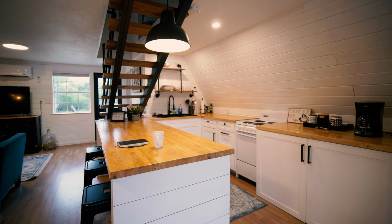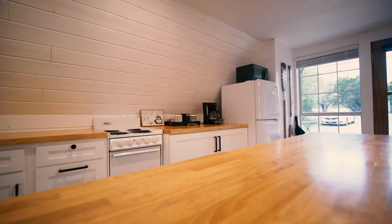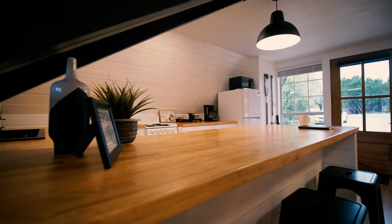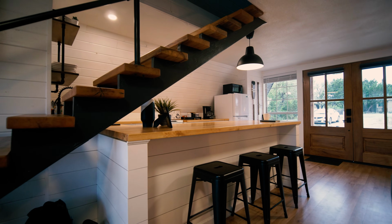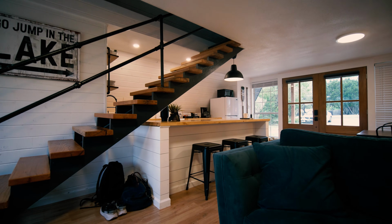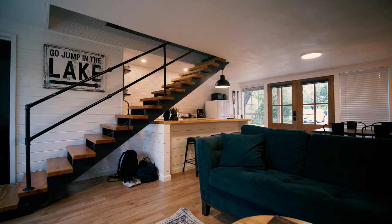But big props to the hosts, Rachel and Lucas, for creating a beautiful space here. They actually bought this A-frame a couple of years ago, tore it down to the studs, and completely renovated it themselves in their spare time. In fact, Rachel built all the kitchen cabinets, the bathroom vanity, the queen bed frame upstairs, the dining table, the living room TV console, and of course the beautiful wood art wall upstairs.